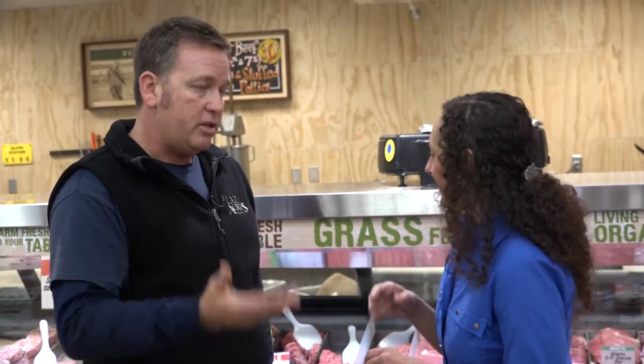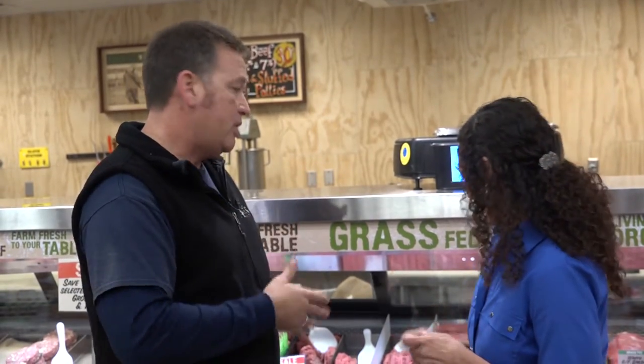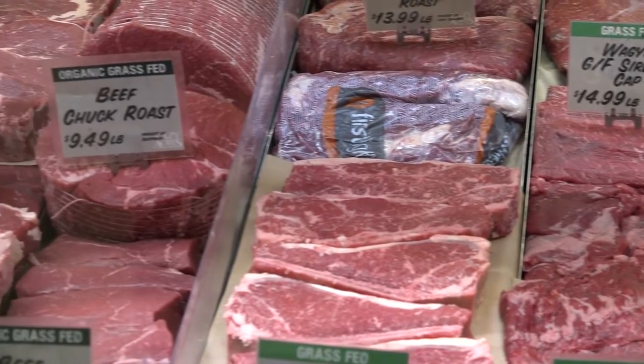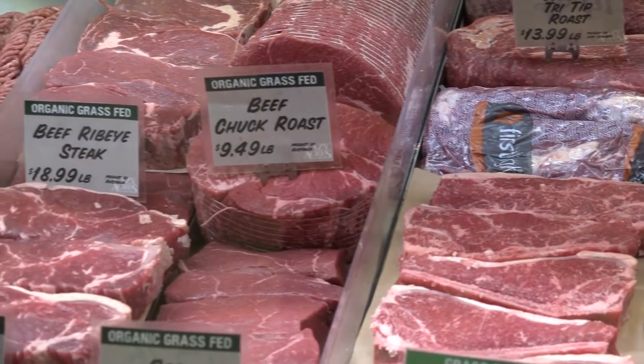But it doesn't mean that they have not been sprayed with a pesticide or an herbicide. Organics, on the other hand, cannot have any chemical fertilizers, herbicides, or pesticides involved at all. So organic grass-fed is the best, the highest value you can get.